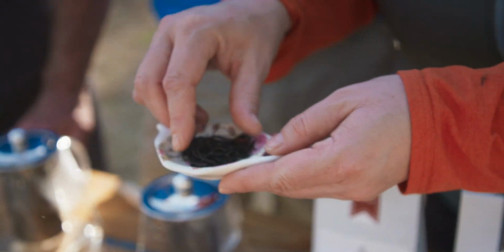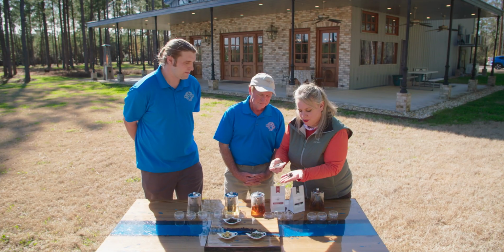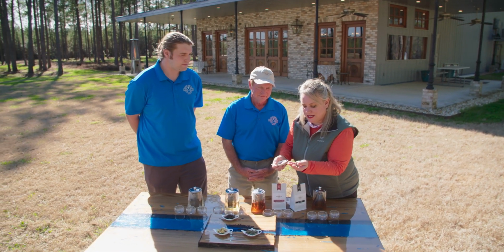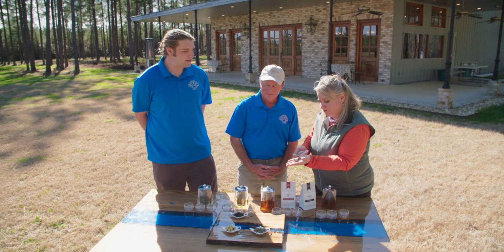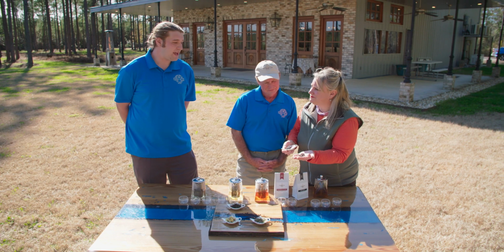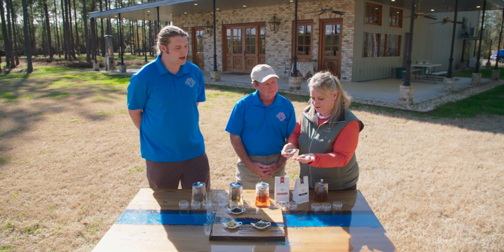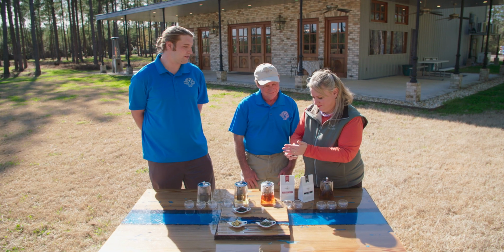What's this one? That is our Big Easy. That was the very first tea that we ever made out here. It's beautiful. And how complicated is it to make? That's our black tea, so that does have the most intense process. It's about 30 hours of processing. There might be 18 hours of withering, rolling, oxidizing, and then throwing it in the dryer. So that's 30 hours reduced into 30 seconds for you.